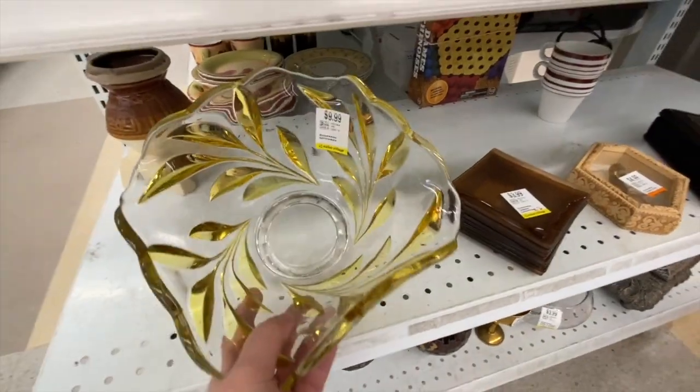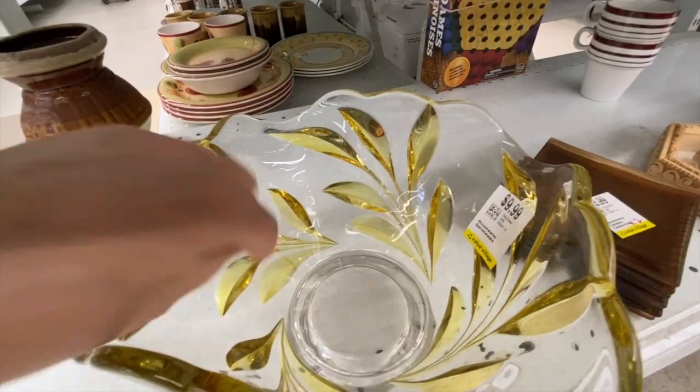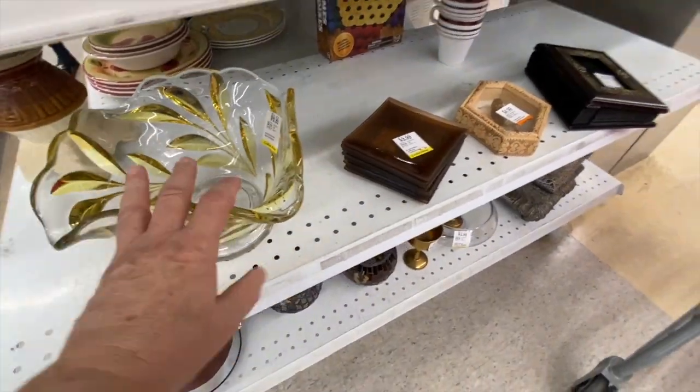This is a very nice bowl, very heavy. I'm interested, but what is that? Wait. Oh yeah, that's a crack. That is a crack. We'll leave it there.